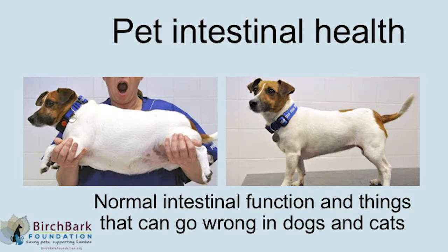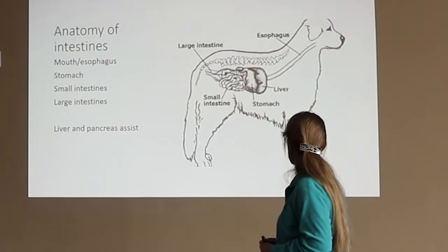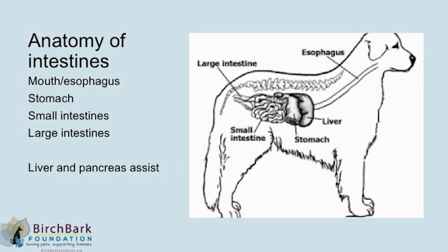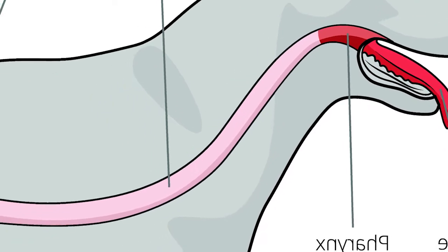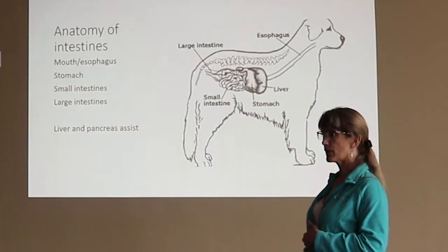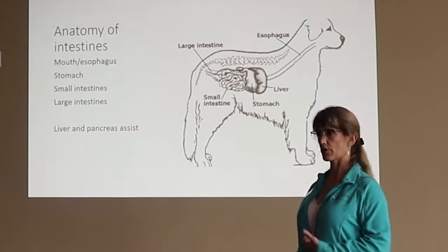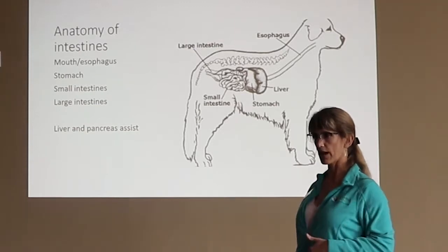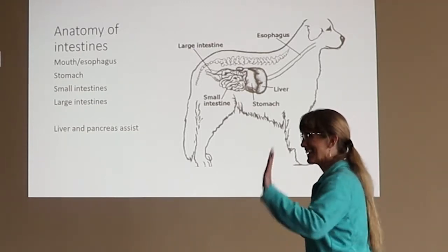So the focus here is to talk about normal intestinal function and things that can go wrong in dogs and cats. So quick overview of the anatomy of the intestines. So basically chewing and swallowing and the esophagus, which is a tube that without us having to think about it, all our food goes into our stomach through our esophagus. People, in our vertical stature, always have gravity helping us. So when we swallow, gravity is going to help bring that food from our mouth to our stomach.